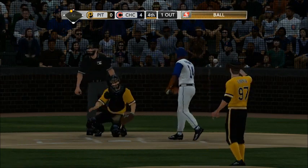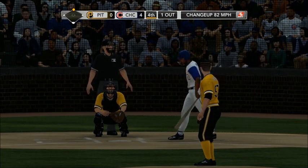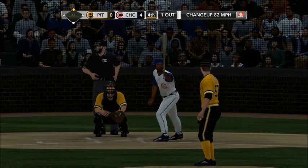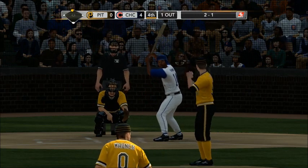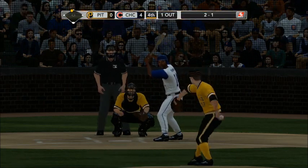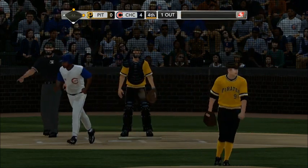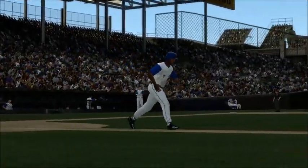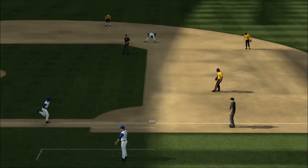That's taken low for a ball, 2-1. Well, he tried to change up right there, but it just stayed down and off the plate. The 2-1 pitch. Look out, that one ran in and got him. A fastball, that has to hurt. He gets to go down to first base, but not without taking a bruise for his efforts.